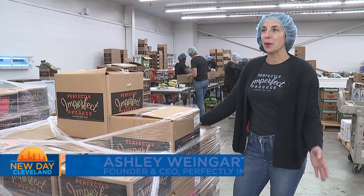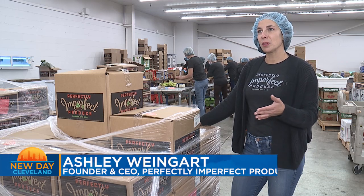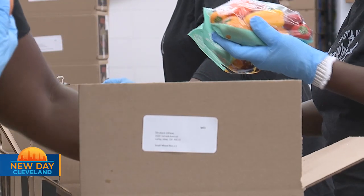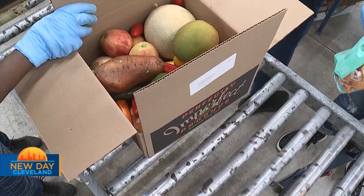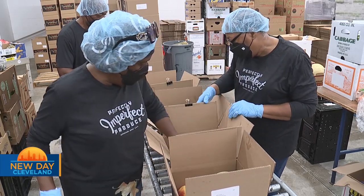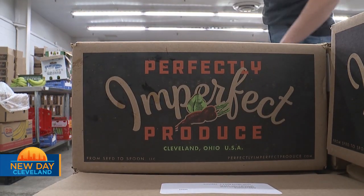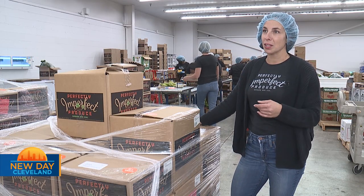So every week we go out into the community and we rescue fresh fruits and vegetables that are at risk of going to waste because they might be a little bit blemished, they might be a little too large or too small compared to most consumers' needs, or they might be surplus crops from local farms. And we bring those in here and we package them up into various sized boxes that our customers select on our website, and we deliver them right to their doorstep.